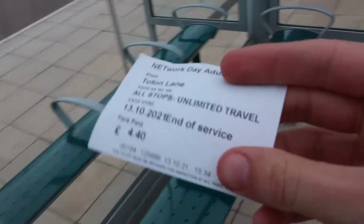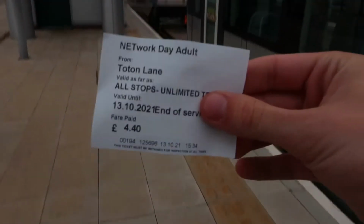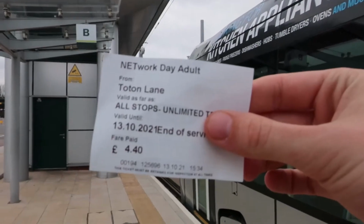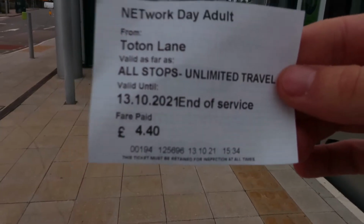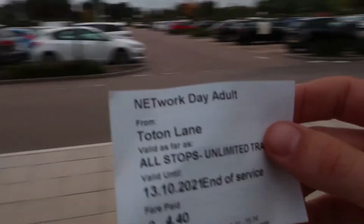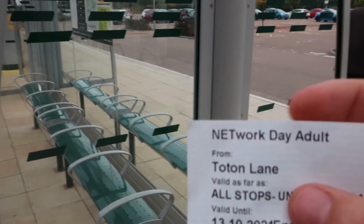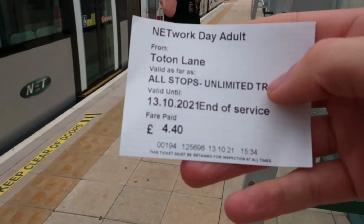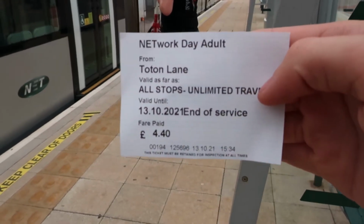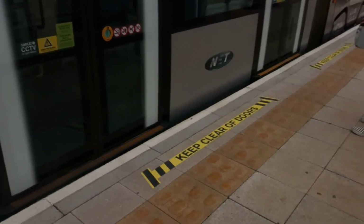Okay, so we've got a tram ticket. Network day. For all stops, unlimited travel. End of service. So it says last service there, so I'm not sure. I thought they were running every... I don't know whether Google Maps was wrong, but that's unusual. I've never seen the little door thing.